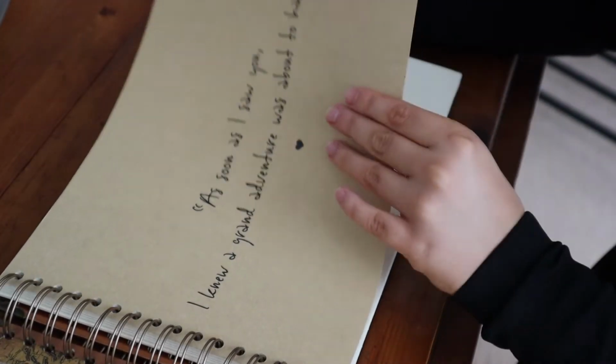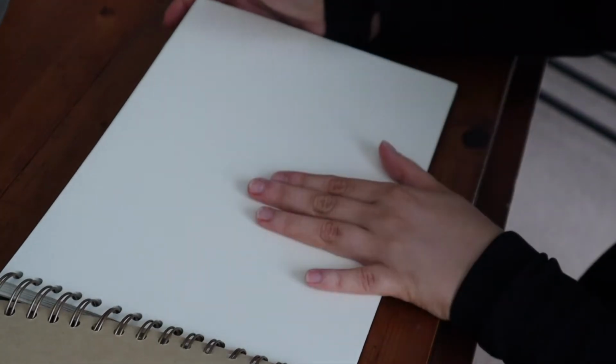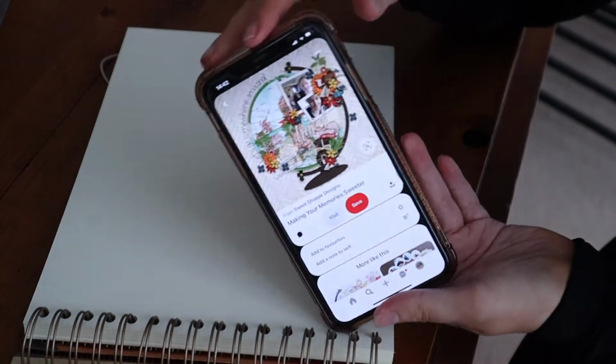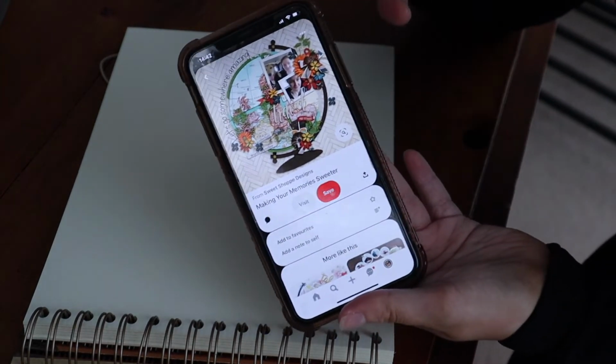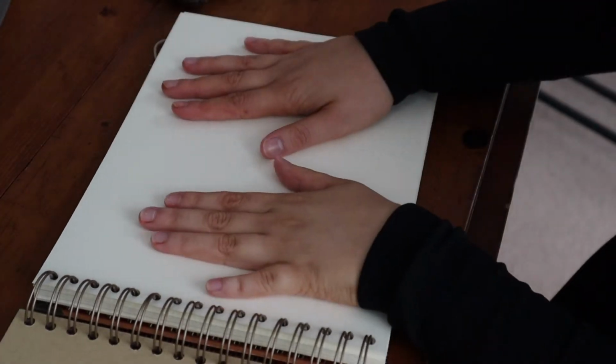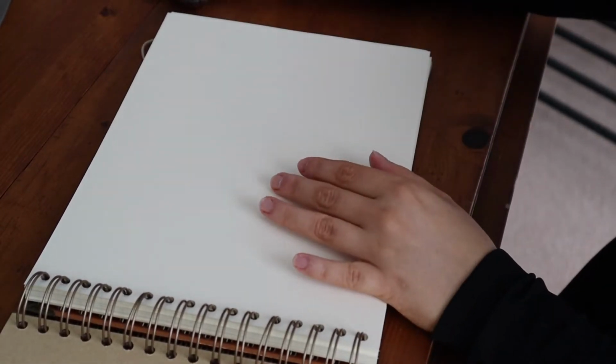And then here we go. The first page. I have an idea of what I want to put on here, but at the same time, I don't know how it's going to turn out, so we shall see. I found some Pinterest ideas. I'm going to do something similar to this, but definitely not as good as this. And the next pages will start with our Cornwall trip. So the mission, first of all, is to start with this front page.